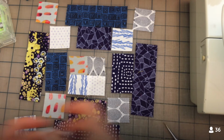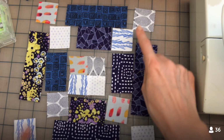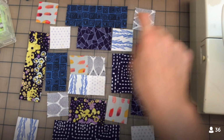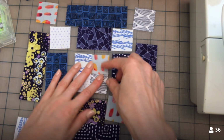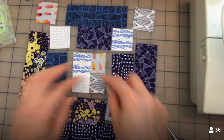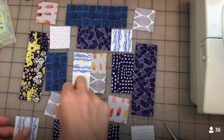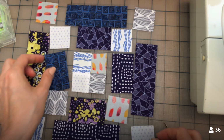I kind of liked it this way. I'm gonna switch these two. These two fabrics seem so similar. Oh wait, no, now we got these going wrong. All right. There. We'll just flip this guy in this direction to change it up. Same here. All right, man, I gotta pay more attention, huh?